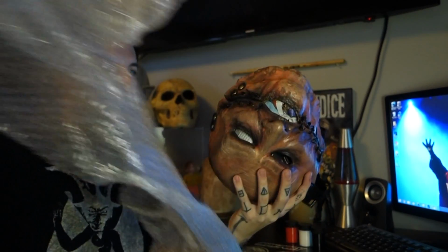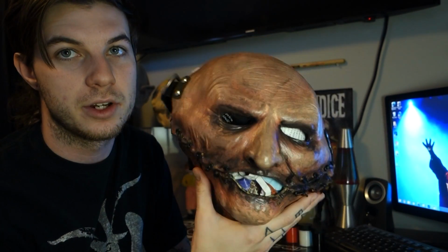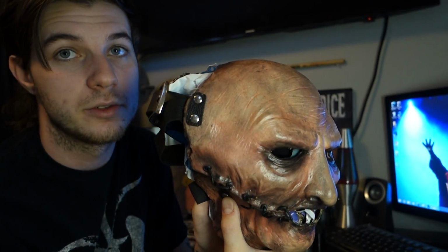And here we have it, upside down. So there it is in all of its glory. You guys have seen these before. I've done numerous unboxings on these Samuel Dean Coreys. Definitely the best, most accurate version out there. The sculpt is awesome, the paint is awesome, and clearly it looks like silicone, just like Coreys, even though it is latex. So Samuel Dean 0.5 Coreys will always be my recommendation.